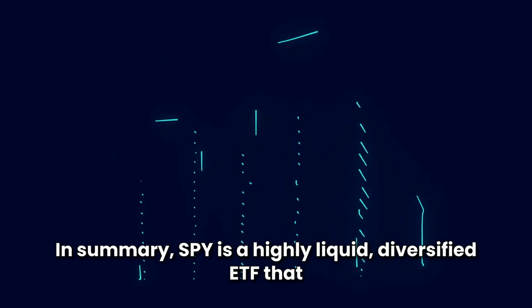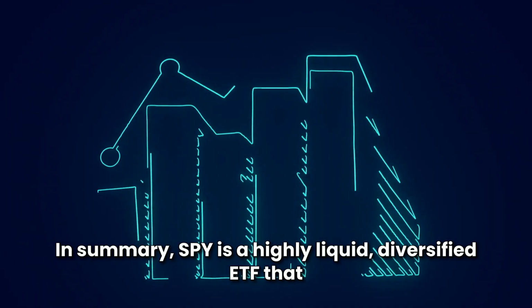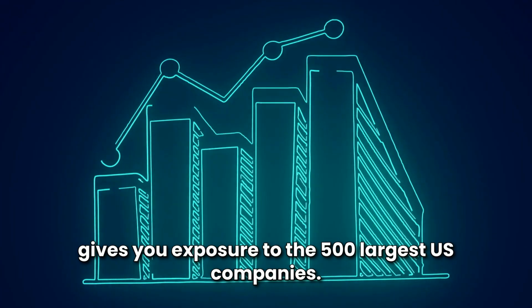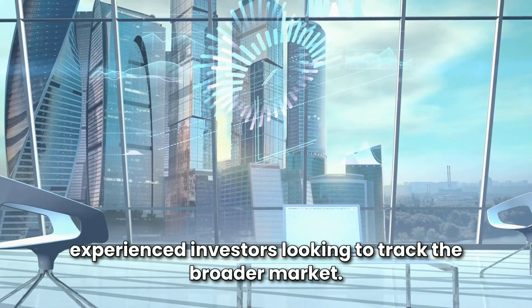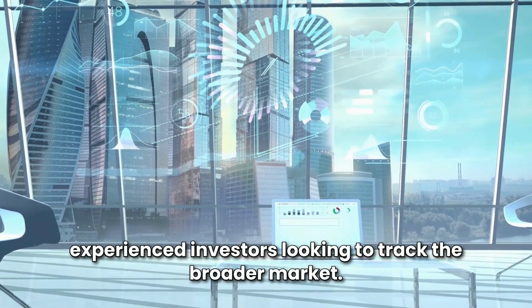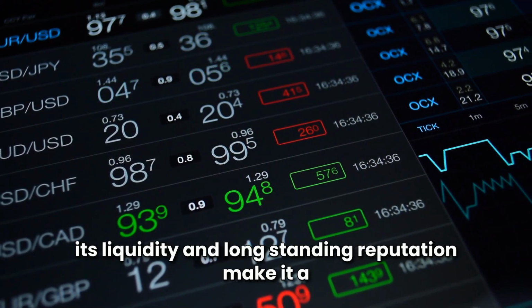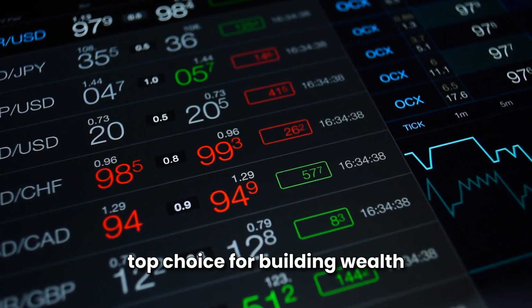In summary, SPY is a highly liquid, diversified ETF that gives you exposure to the 500 largest U.S. companies. It's an excellent choice for both new and experienced investors looking to track the broader market. While its fees are slightly higher than similar funds, its liquidity and long-standing reputation make it a top choice for building wealth.